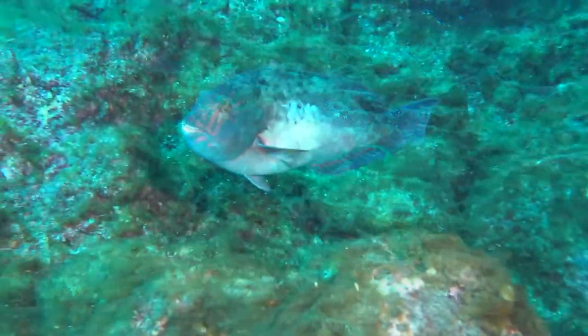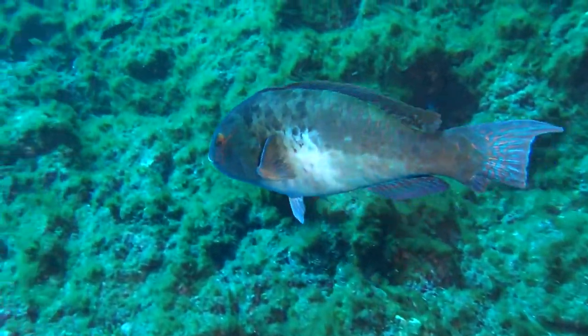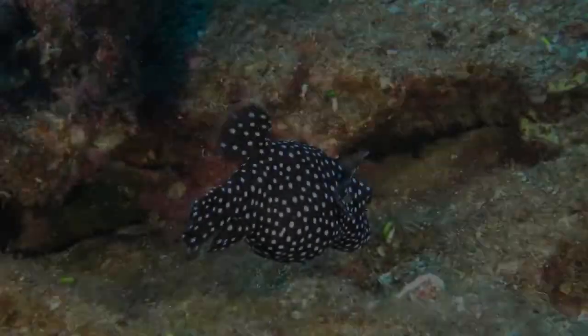This is a star-eyed parrotfish. The one thing that's really neat about Socorro is you're always going to see these guinea fowl puffer fish.